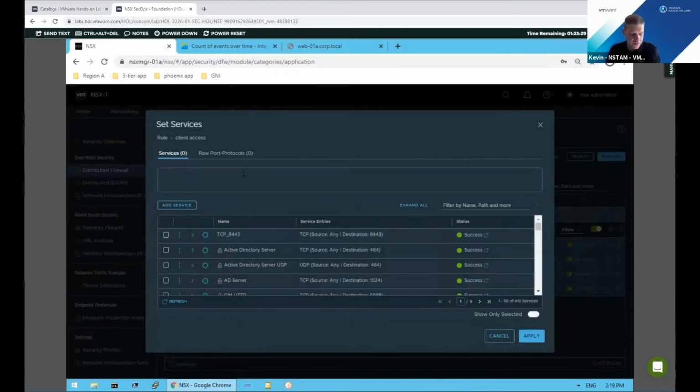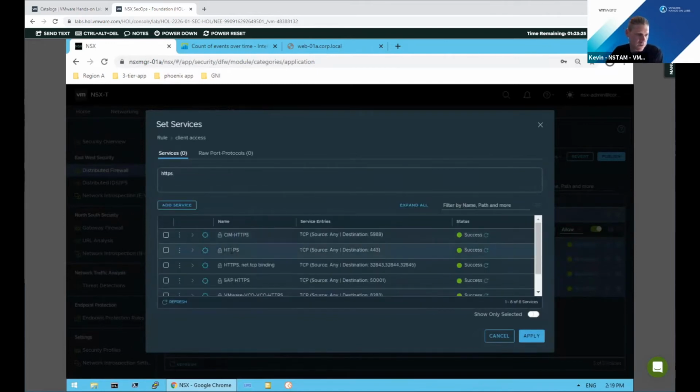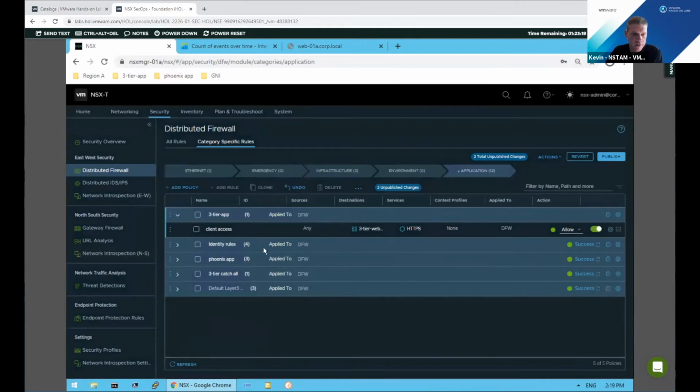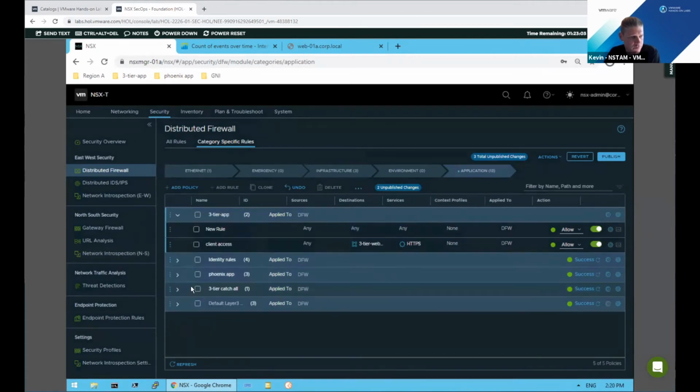So I come in here, got a nice search bar. I can just type in HTTPS and do a quick search for me, and I can find the HTTPS service here. Go ahead and apply that. And now that rule is basically complete, minus the applied to, but I'm going to skip that for this lesson. So now once the client talks to the web server, again has to talk to the application server. So let's go ahead and create another rule. And we will call this web to app access.